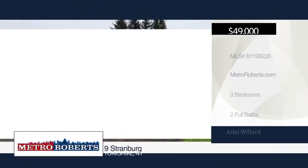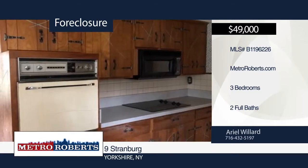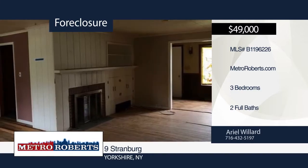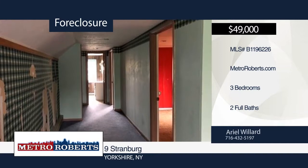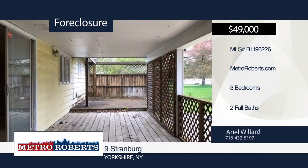Check out this investor special. This is a great opportunity to own a 3-bedroom, 2-full-bath Cape in Yorkshire. Features include a full-finished basement, spacious room, and fenced-in backyard with in-ground pool and back deck. Ariel Willard has the keys and would love to show you everything in person. Call now to schedule your private showing.